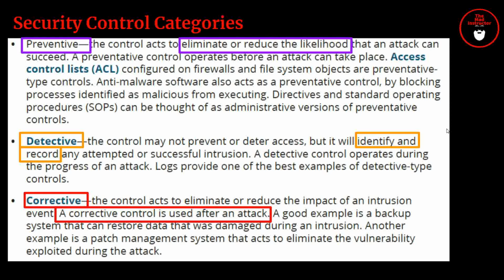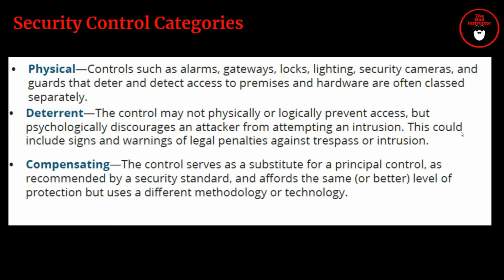All right, and the last three security control categories. A physical control is just that. It physically prevents somebody from entering an area. So alarms, gateways, locks. I have a problem with this definition. Is an alarm going to physically prevent you from entering an area? Maybe. Is lighting going to physically prevent you from entering an area? Or would these more be deterrents?